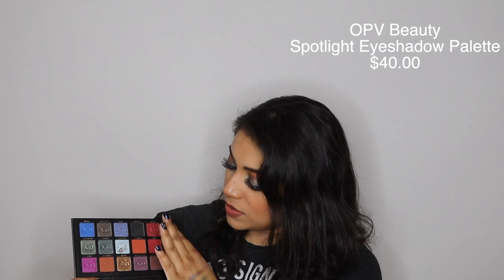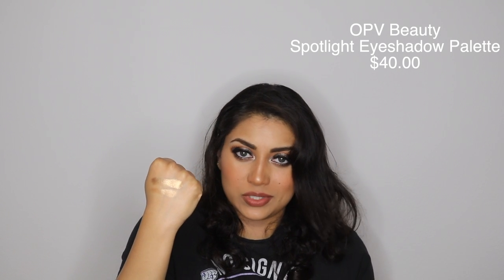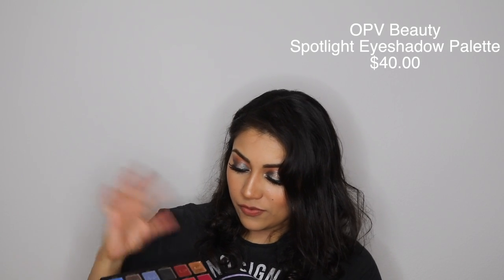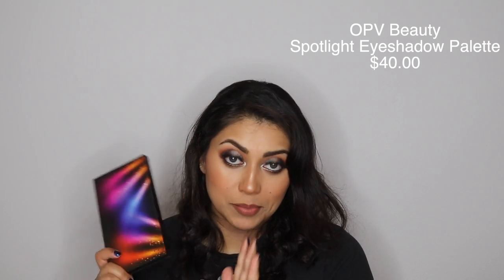Even this one, these two gold colors, one's a little bit more bronzy. And when you wear them on the eyes, it looks really similar to each other. So that's 1, 2, 3, 4, 5 out of the 18 shadows so far that look super similar. But I did overall like the quality of the palette.